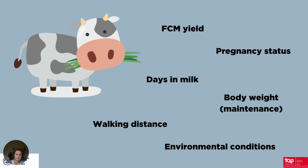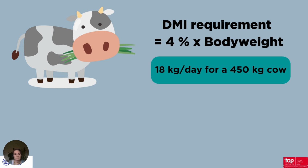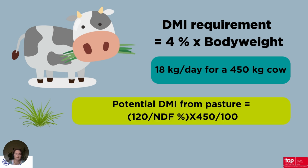But for the sake of this presentation, I really want to keep it quite simple. So we're simply going to say that the dry matter intake requirement for a dairy cow is 4% of her body weight. So for a 450 kilogram cow, that would equate to about 18 kilograms per day. Now, the importance of this is that when we look at the potential dry matter intake calculated for the pastures in this presentation, you would use that equation.